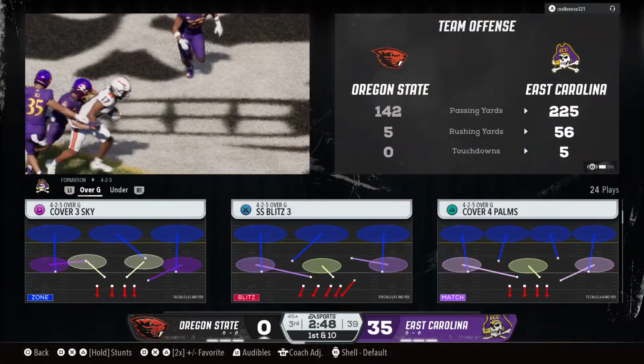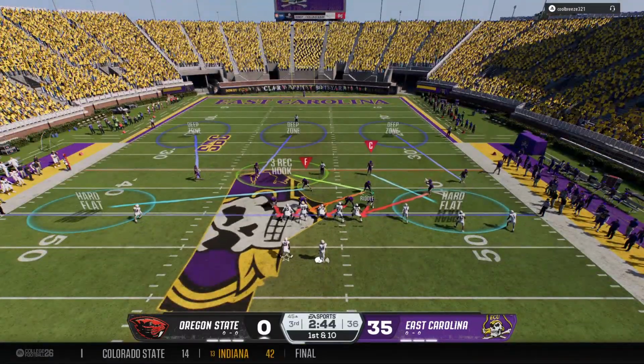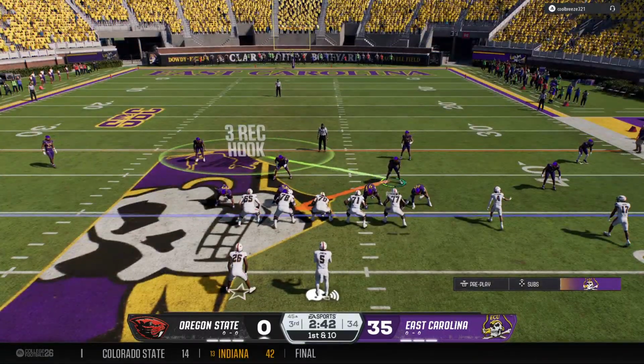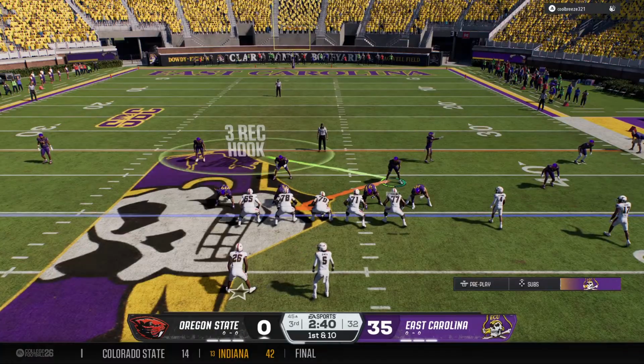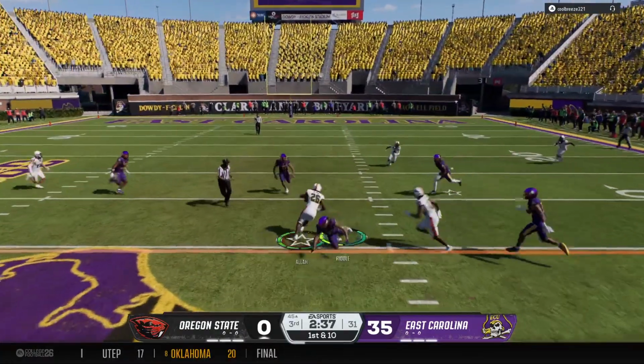I know the offense is down by a lot here in the second half. You just need one big play, though, to spark the offense, get the confidence going, and they may have found it right there on that completion. Good throw, good catch. Now we got to keep it going.